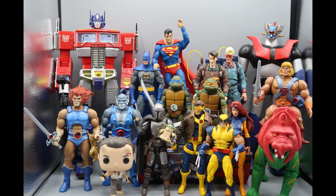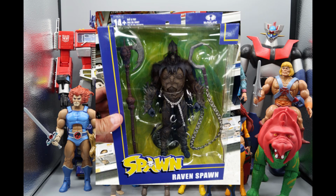For McFarlane Toys, in the Target NECA section, I found the Raven Spawn. And he was really, really creepy looking. He had a lot of chains and weapons with him, like an axe and a scythe, and he just looked all creepy with those glowy green eyes and his tattered outfit. So like I said, I think we're going to have to run the gauntlet before the Gunslinger Spawn comes out in my area, but still, this was a neat little find, and if you're looking for Raven Spawn, he's out.